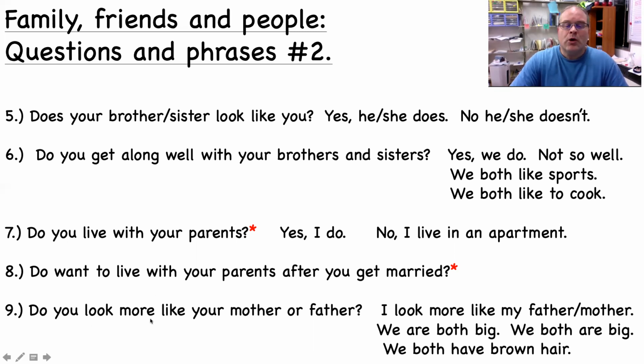Okay. Do you look more like your father or mother? I'm sorry. Do you look more like your mother or father? I look more like my father. We are both big. I look more like my mother. We both have brown hair.